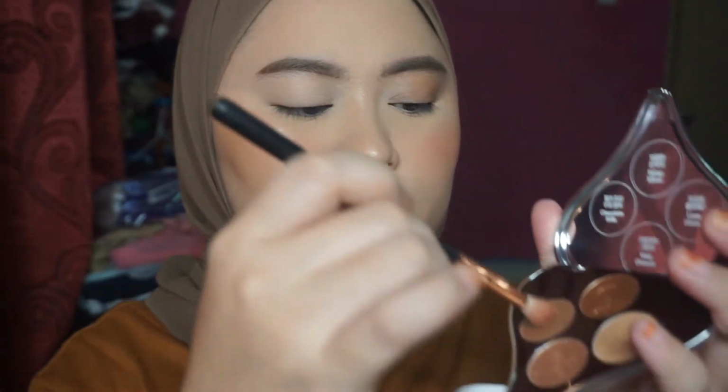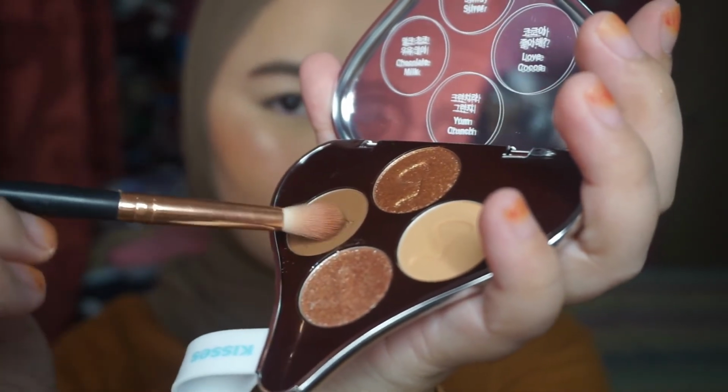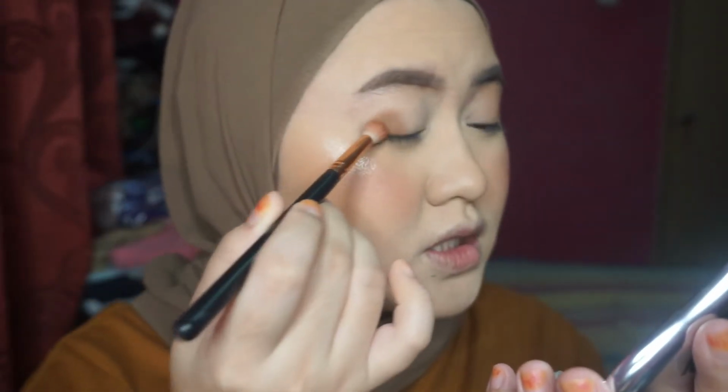By the way, I'm letting the primer stay wet, like I didn't set it with any powder. So I'm taking, oh, this eyeshadow is quite dusty, so you can see the fallout there, but it's okay, you can just tap off the excess. Wow, this is really nice, pigmented, and it's not patchy at all.